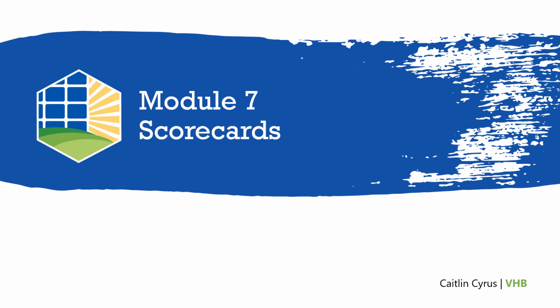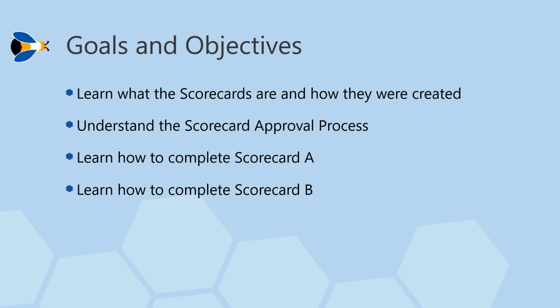Welcome to Module 7, the Scorecards. In this module, we will learn what the scorecards are and how they were created. We will understand the scorecard approval process. We will learn how to complete Scorecard A, and we will learn how to complete Scorecard B.